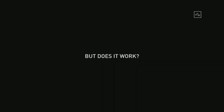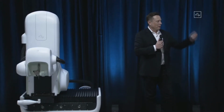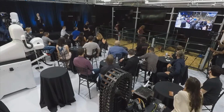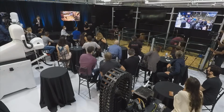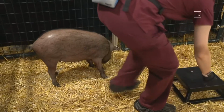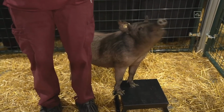So, does it actually work? What I'm excited to show you, I call the three little pigs demo. Our animal handlers are bringing out the pigs, and what we're going to show you is, well, I'll walk right over and show you. In pen number 1 is Joyce, and she does not have an implant. Obviously healthy and happy.